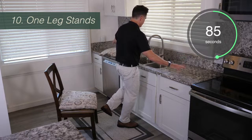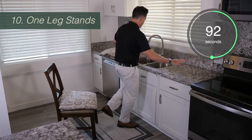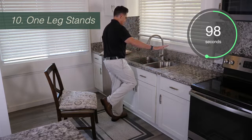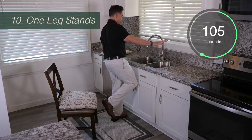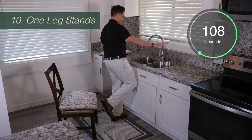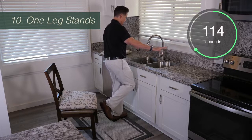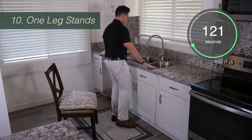The key to this exercise is the weight shift. You have to fully shift your weight over the leg that you're standing on. If you don't fully shift your weight, you're not really going to be able to stand for even 10 seconds. But once you can get your hips centered over your foot, then when you let go, you'll be able to balance on that side for the full 20 seconds.